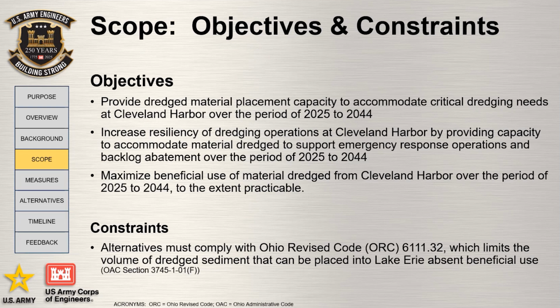Constraints, on the other hand, are factors that limit the planning process. The Corps of Engineers recognizes universal constraints, such as compliance with environmental and cultural resource laws that apply to all studies and projects. We also identify specific constraints for each study. For Cleveland Harbor, one study-specific constraint has been identified. Alternatives must comply with Ohio Revised Code Section 6111.32. This provision of the Ohio Revised Code limits the volume of dredge material that can be placed in Lake Erie to 10,000 cubic yards per project, with several exceptions including beneficial use. Any alternative selected for recommendation must comply with this provision.